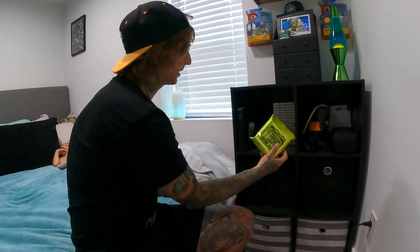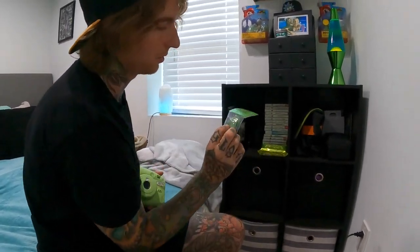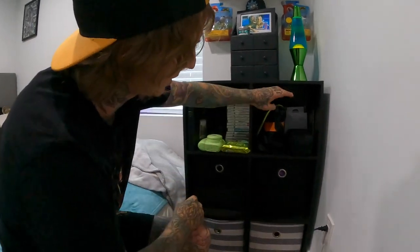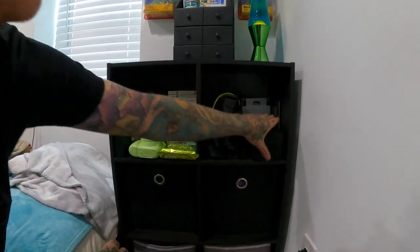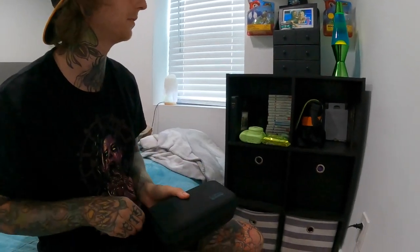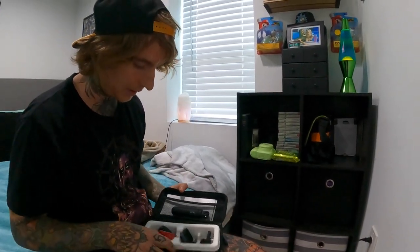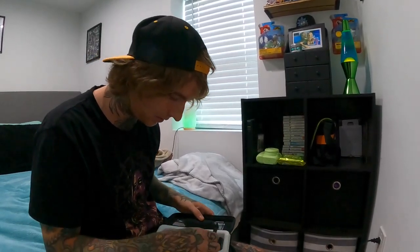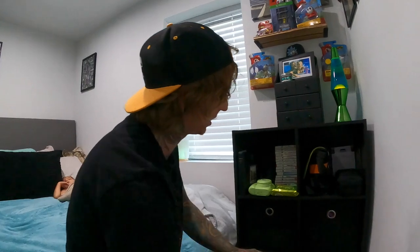I got some new strings for my guitar, some new picks for when I decide I want to play guitar and learn. This is from my GoPro Hero 4, all that stuff. This is all my Hero 9 stuff. We got the old lens in here, the original lens it came with, extra batteries, tripod, stuff like that. I use the lens mod almost 100% of the time because it just films so good and so wide.